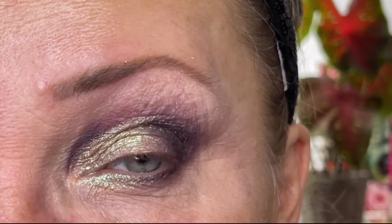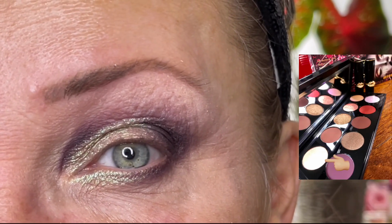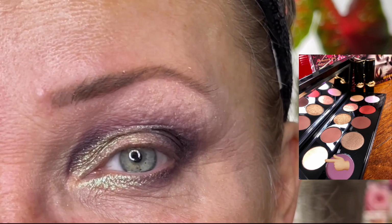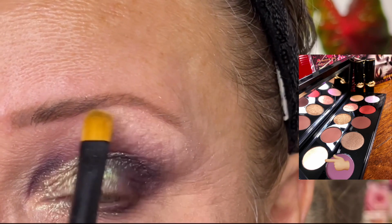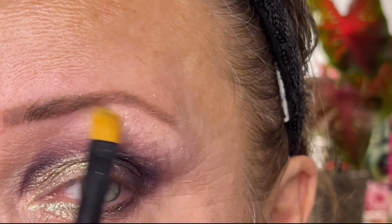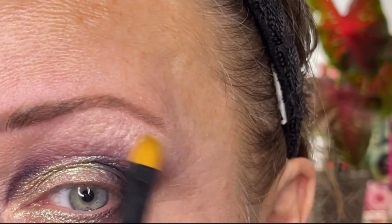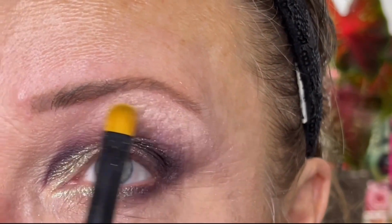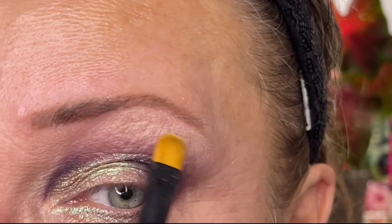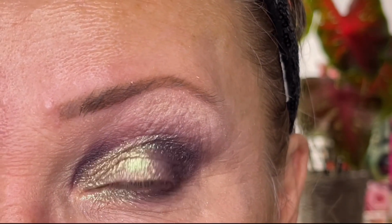Now I'm gonna go for the highlighter. Sometimes I actually do the highlight like the first thing when I do an eye look, and sometimes I wait until it's almost done. So I'm just gonna put a little bit on like so, just to give the effect. Like I want this part of my eye area to really stand out, but not crazy. So far this is what we got.